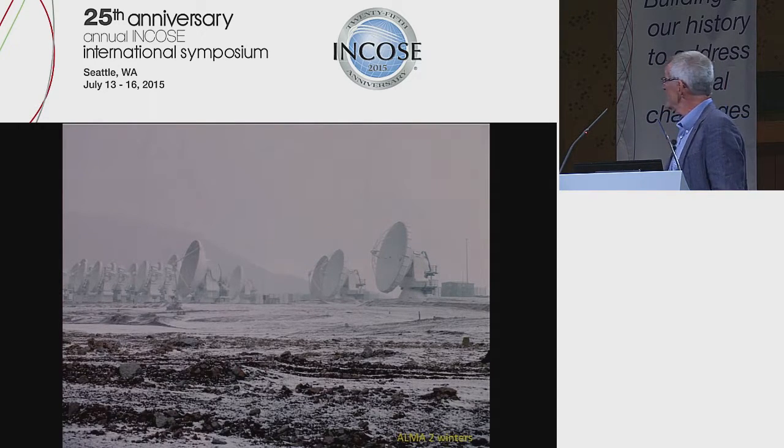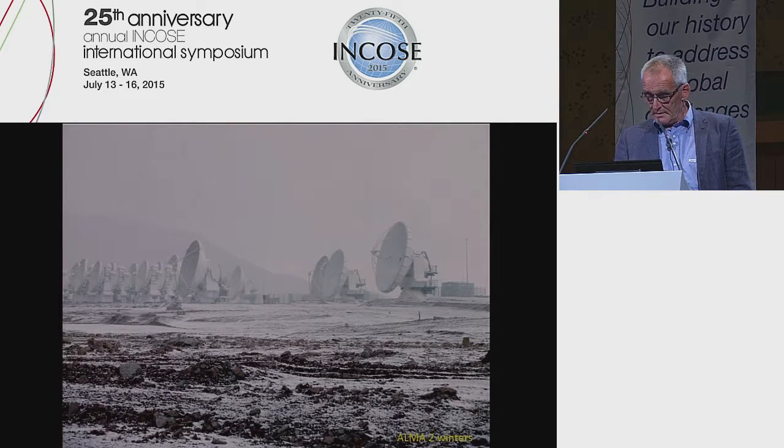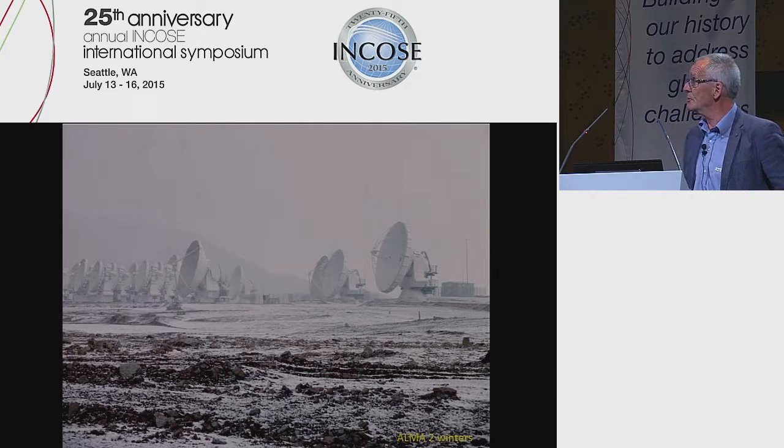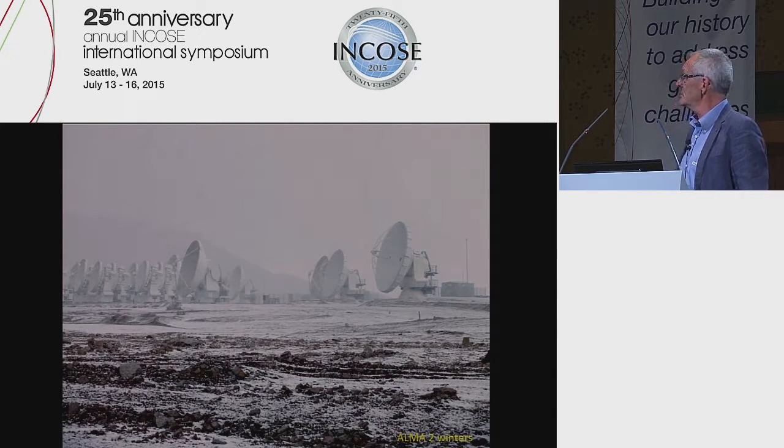It's inaccessible during snowstorms or at night. So that requires very efficient maintenance. So if staff goes up to the high site, then you need to be sure that they work in an efficient way and in a safe way. So you need multi-expertise teams. You send up a car with an electronics guy and with a mechanics guy and with some other expertise that you need.